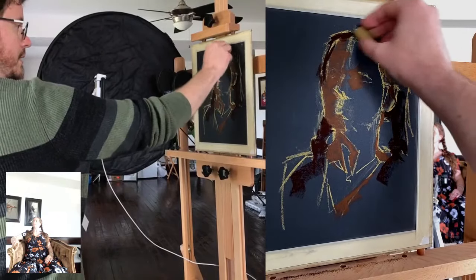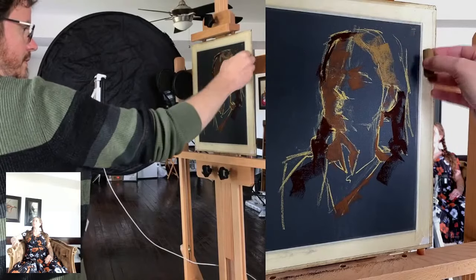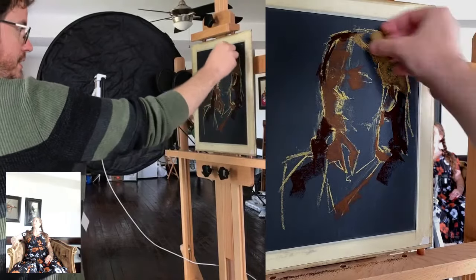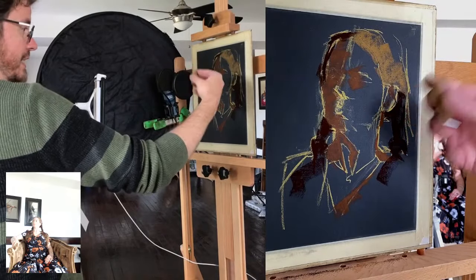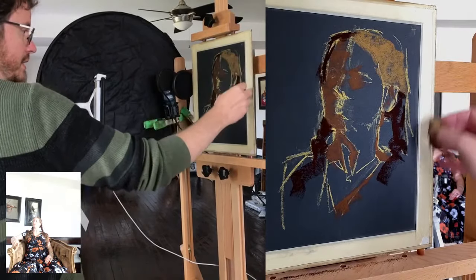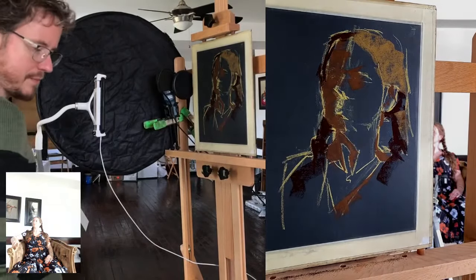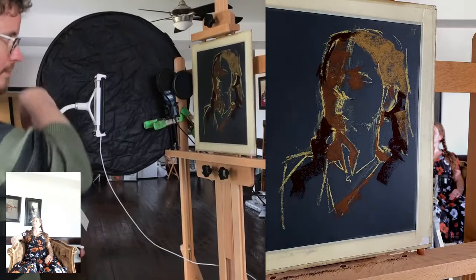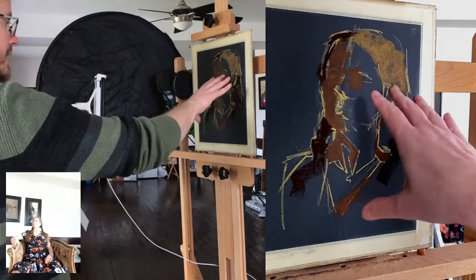Color here in the hair. I find when painting blondes, green does a much better job of conveying the idea of blonde hair than yellow does. Yellow always looks a bit garish and a little unnatural. So I'm going to start moving into the lights now.